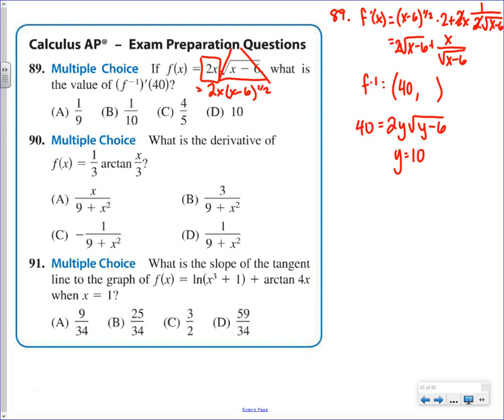Now, I know it wasn't 0, 1, or 2. But it couldn't be any numbers up until 6 anyway. So you have to start at 6. 6, 7, 8, 9, 10 ends up working. And if you guys realize, 40 is a nice number. So 6 minus 6, square root of 0 is good. 7 minus 6, square root of 1 is good. But 8, 9, 10 was the next nice square root to make it nice and even.